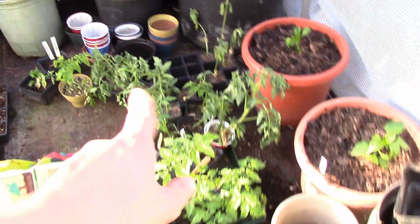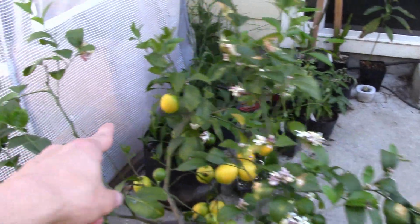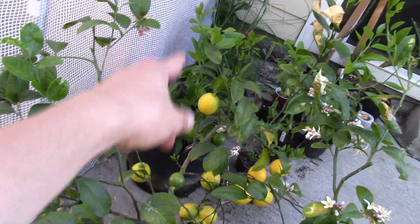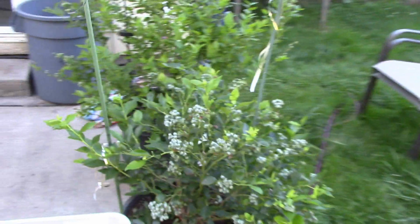A bunch of starts that I didn't use and I'm trying to give away to people. We got our orange tree and lemon tree, and a bunch of starts back there, as well as some peppers back here, the jalapenos and cayenne peppers. And then also the dragon fruit back there that are growing by the back of the house.